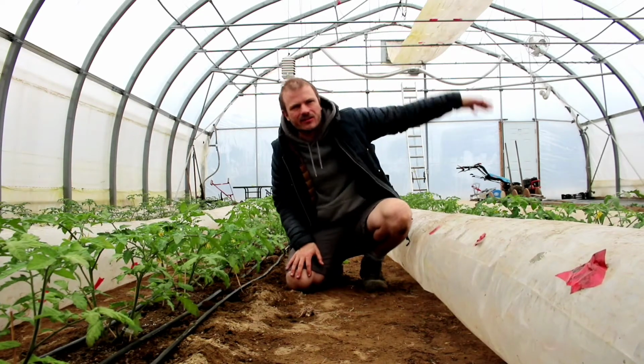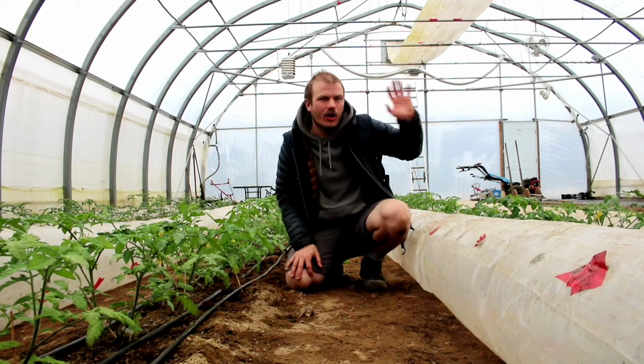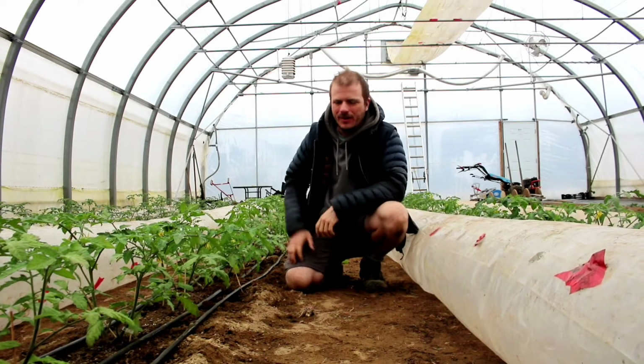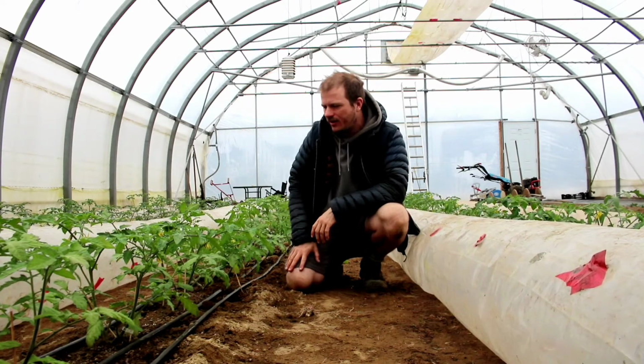So we've got the plastics on the tunnels, and hopefully next week we'll start broad forking those, like the garden fork, forking them up, and so we can plant the week after.